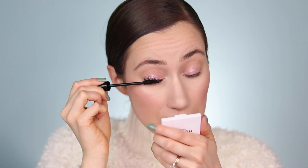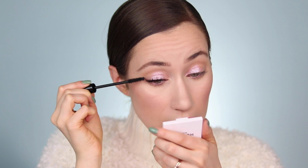Ooh, wow, this is building up really nicely, which is something that I definitely look for in a mascara. Okay, wow, I'm really liking how that looks. I just did the top lash mascara. I'm gonna go ahead and pop a little bit on the lower lash line.